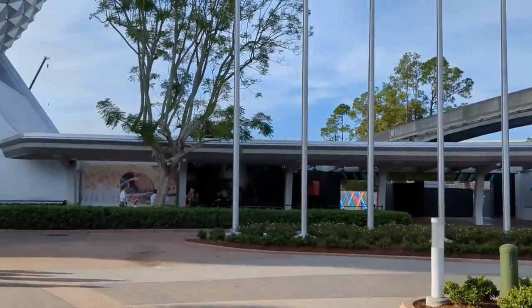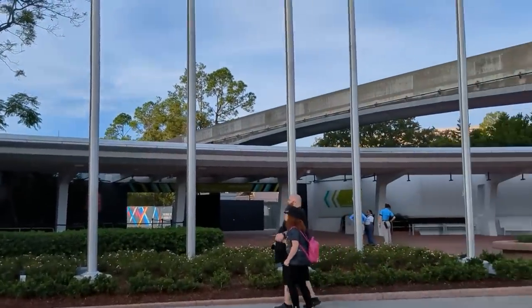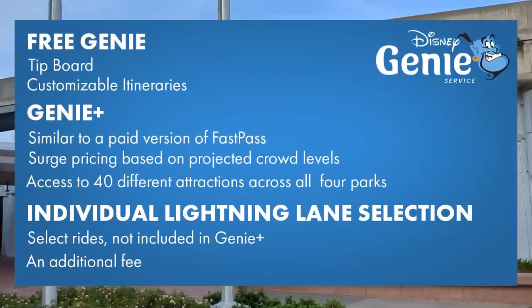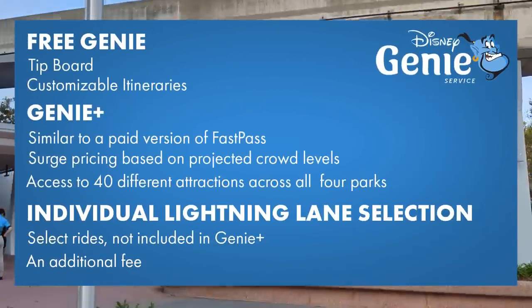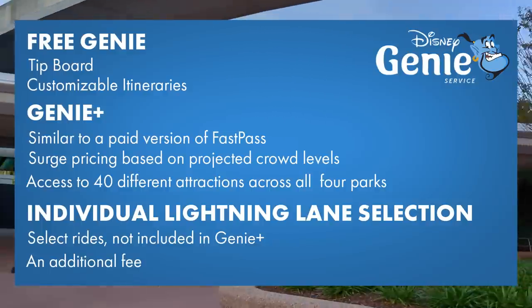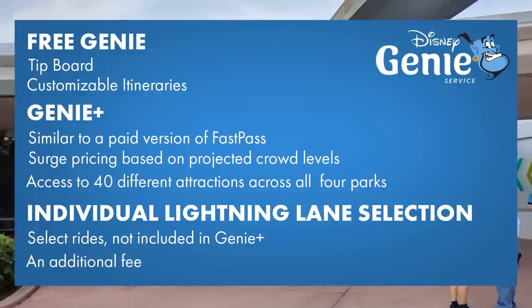Let's get going. All right, so we are on our way to the first Lightning Lane of the day. So let's talk about what Genie Plus is. Genie is an offering that Disney introduced relatively recently that has a few different methods to it. There is the free Genie, which is open to every guest in the My Disney Experience app. It includes things like personalized itineraries and predicted wait times. Then there is Genie Plus, which is the paid replacement of the old FastPass system that used to be free.